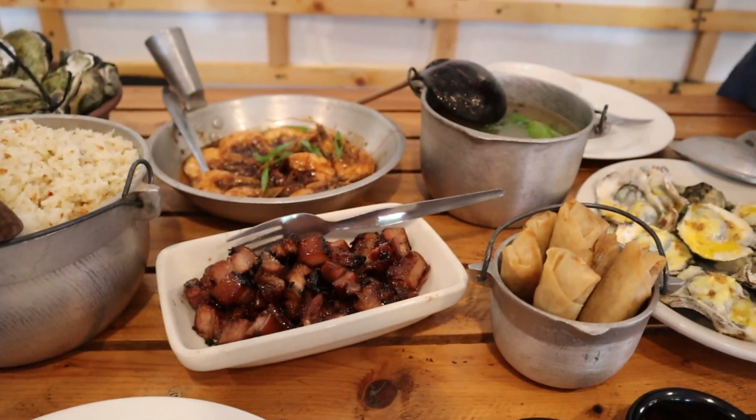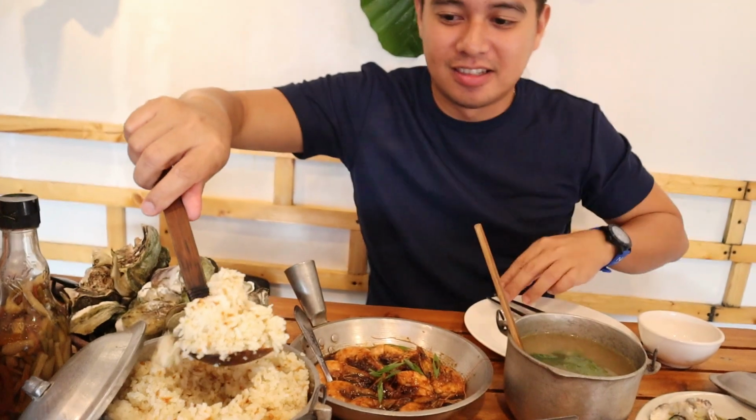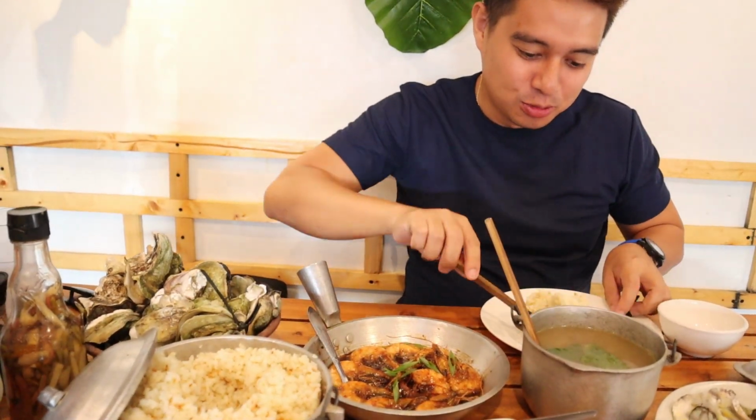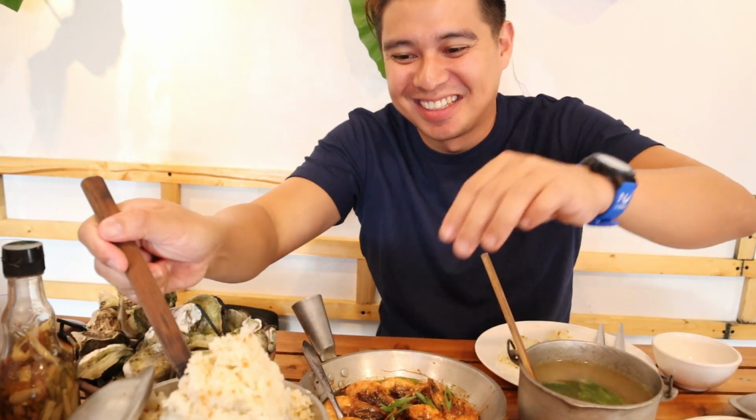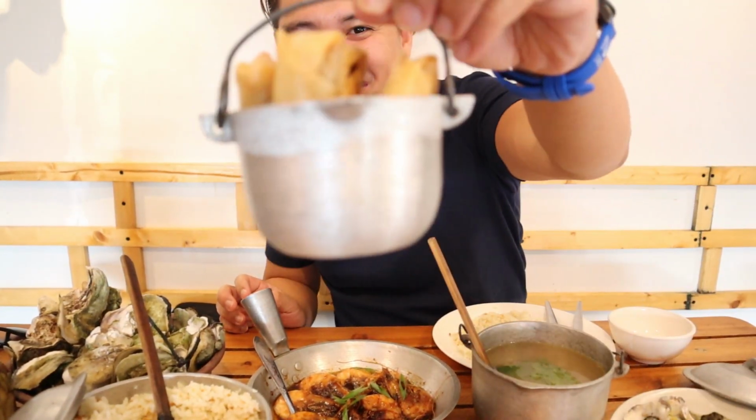Okay, so this is Sinukad in Ilonggo. Sinukad means to scoop something. Scoop the rice. Sukara ang rice. Oh, sorry. And look at the lumpia, guys. This is so cute.